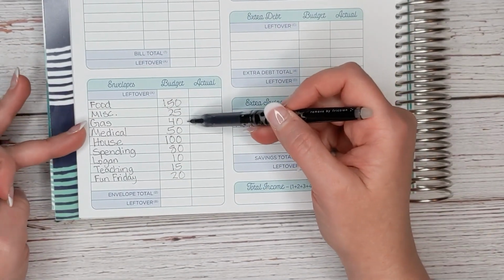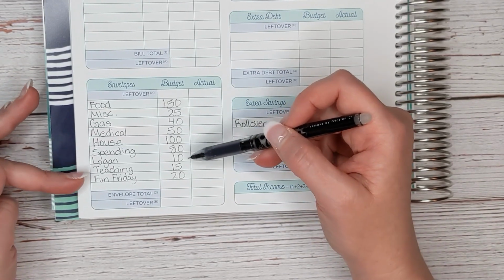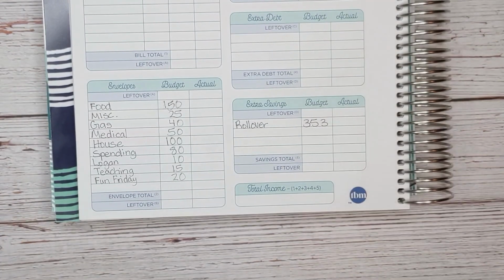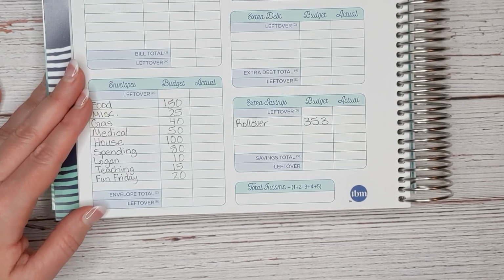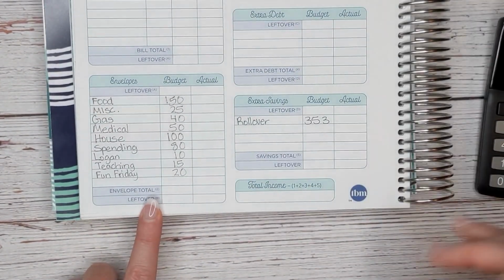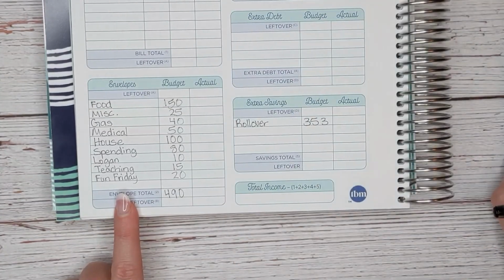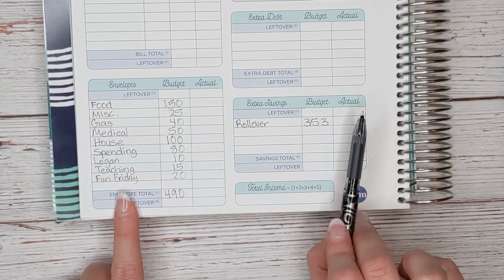Miscellaneous will get 25, gas 40, medical 50, house 100, spending 80, Logan 10, teaching 15, and Fun Friday 20. Okay, let me add up all of my variable expenses and see how much that is going to be. That comes to $490, and I'm just going to double check my calculations and make sure that I did that right. Yep, $490.